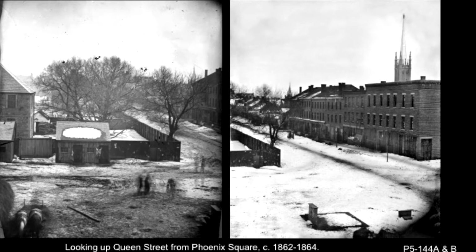This is a stereographic image. So there's a left hand and a right hand, and they're actually two different views. If you stick them together, you can see that this right here is the edge of that. So you get the left hand looking in the square, and then the right hand looking down the street.